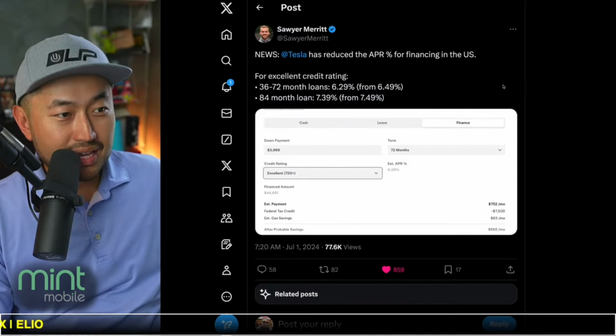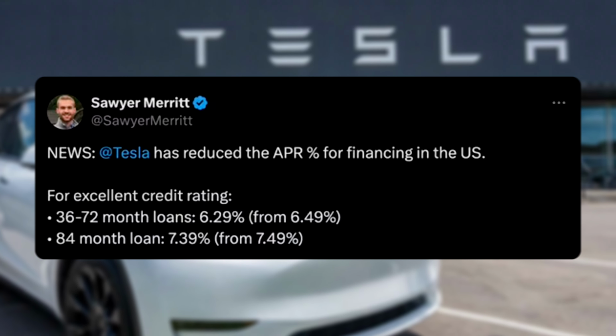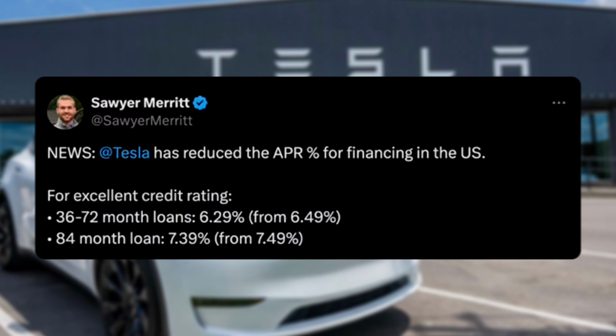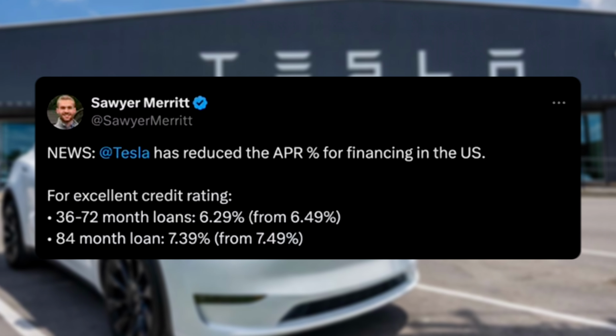And let's jump into this. Shout out to Sawyer for posting this. Tesla has reduced the APR percentage for financing in the US. I'm going to show you a couple different screenshots because maybe this is going to get a lot lower, because we're seeing some very, very aggressive offers in other markets, China specifically. And so fingers crossed this comes to the US very, very soon.